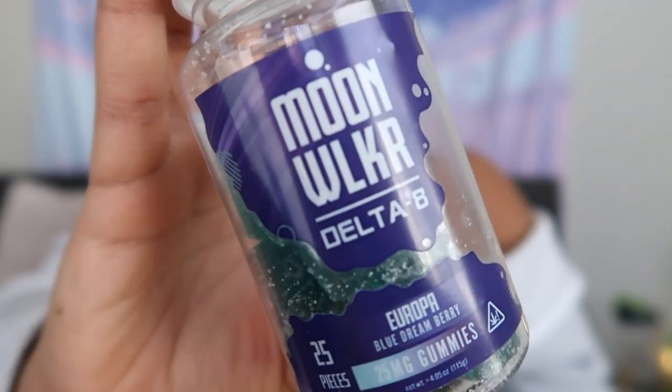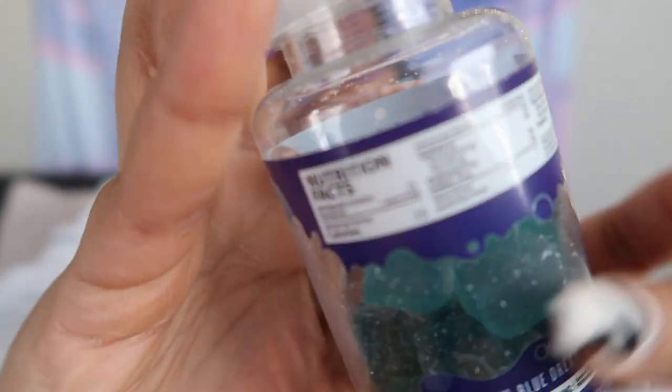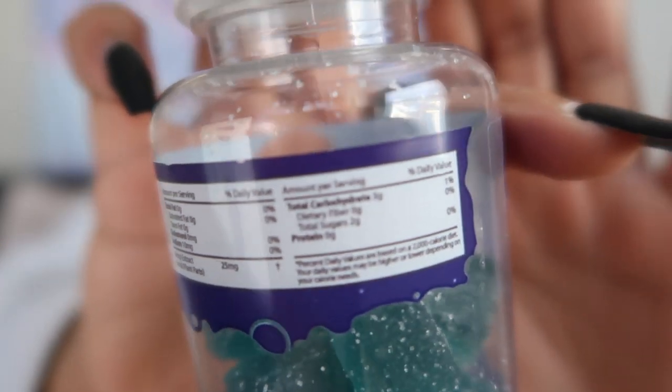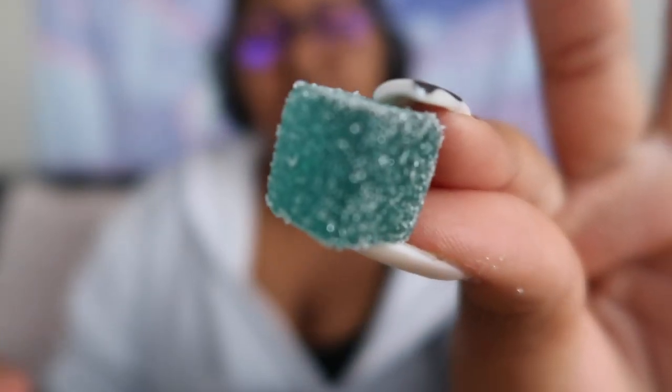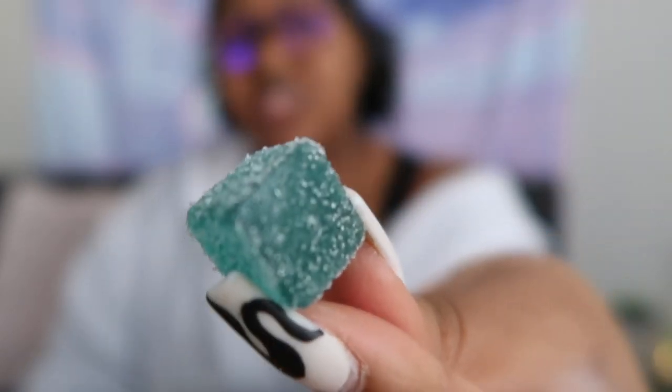It literally just looks like a gummy vitamin bottle. It has the information on there, and it also has nutrition facts on the back, so it has all that information for you. And this is what one gummy looks like. It's just a beautiful cube covered in sugar.